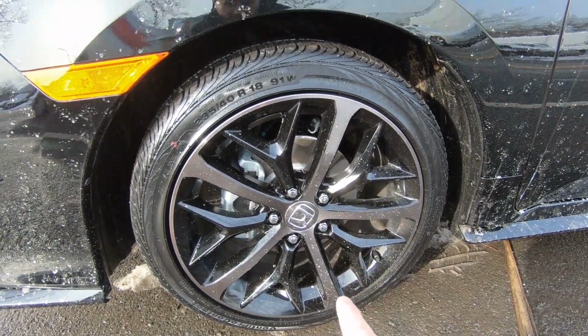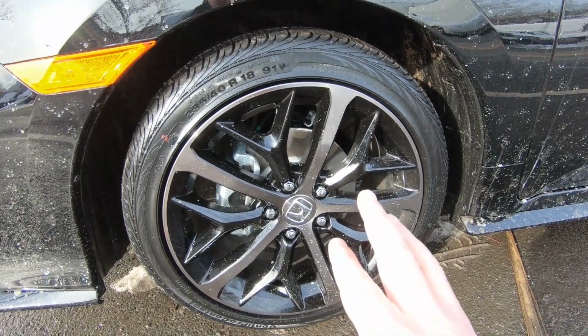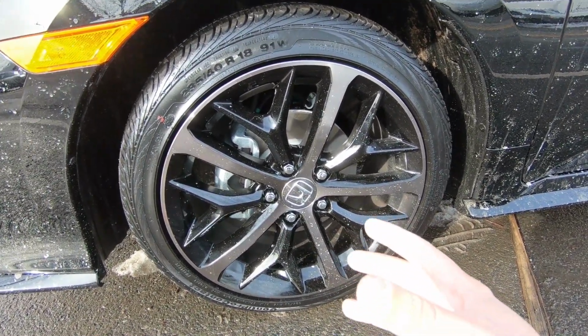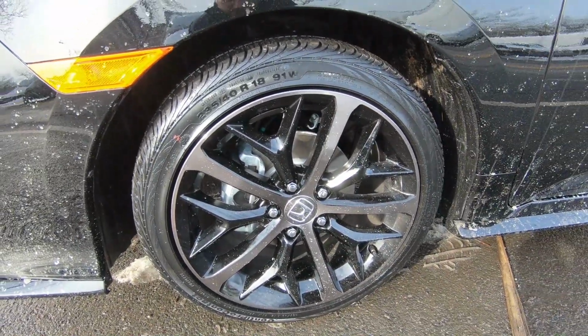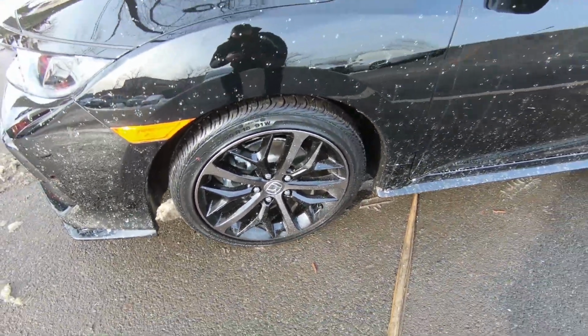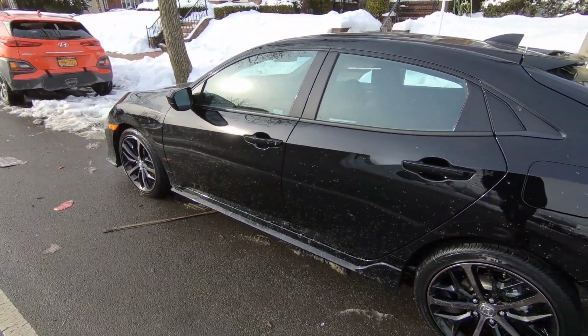These are 235/40 R18, so you get nice 18-inch rims on this car, which are wrapped in a wide 235 width tire, and the sidewall is 40, which is good for the streets like in Brooklyn, especially with the weather right now. We try to do our best to keep this car clean, but you know, weather does its thing.